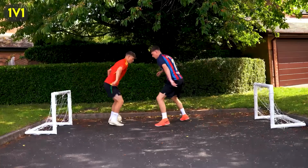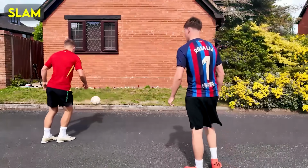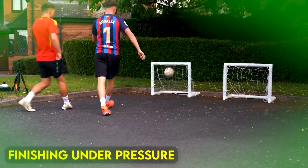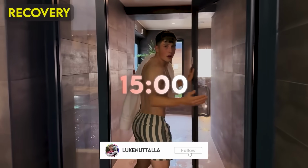Okay, so now we're a bit more serious with some 1v1s against me in a nice tight area. A game of slam. 2 touches, don't mess up. Keep control of the ball at all times. And finally, finishing under pressure. I'm going to pass you the ball, press you, you have to touch it round me and finish into the goal. So now, later on in the day, we moved on to recovery.